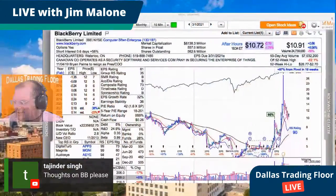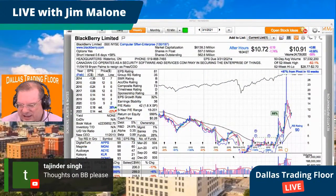Okay, so let's take a look at BB. All right, this is kind of the short squeeze type stock, BlackBerry. It's funny because I have a friend actually that is at BlackBerry. Can you believe it? Let's look at the short interest on this. Wow, this has got a lot of short interest. 58% of these shares are short. Yeah, this potentially could be another short squeeze.